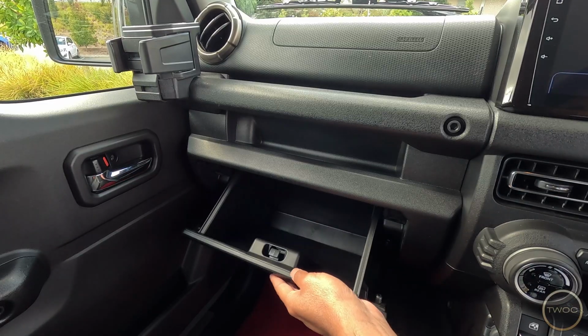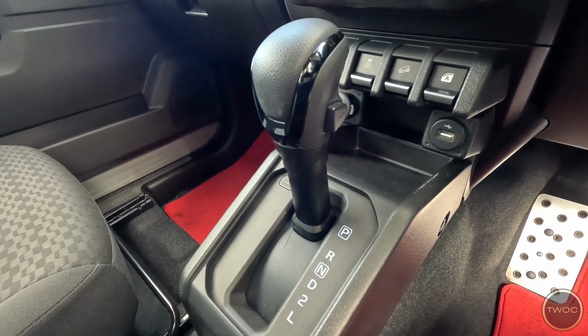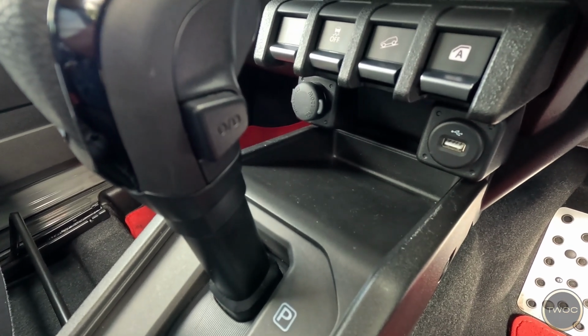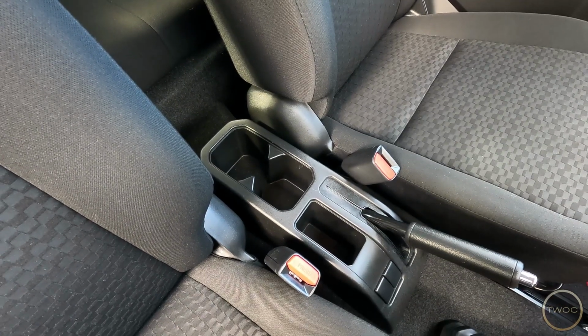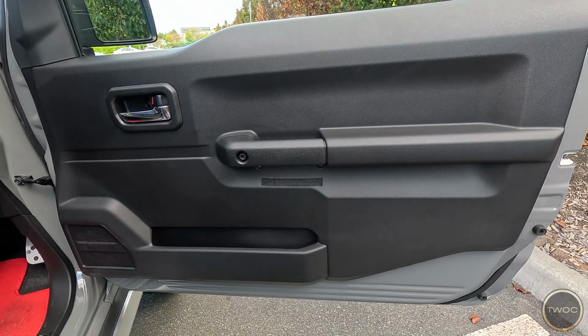Storage in here is also decent considering how little the Jimny is. There's a small glove box on the dash and a little more space above this, more storage in front of the conventional gear lever with overdrive, where you'll also find a 12-volt power outlet and USB-A port. There's no armrest between the front seats either. Instead, you'll find a small storage space and a pair of cup holders. The Jimny also gets storage bins in the doors, but they're not big enough for bottles.